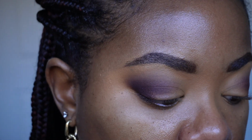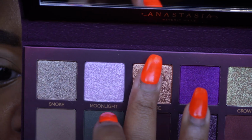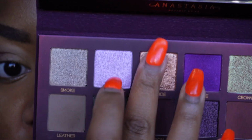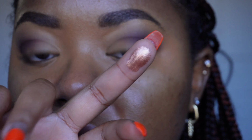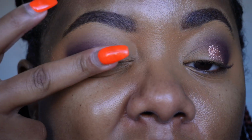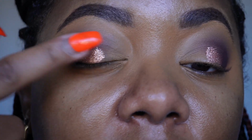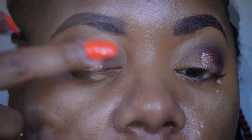Okay, and now for the shimmers, I'm going to start with my finger and then move to a brush. So what I'm going to do is take Fireside, which is, in my opinion, a standard rose gold shade, and I'm going to plop. Oh wow. Okay. So I'm just plopping that into the center of the lid right here.